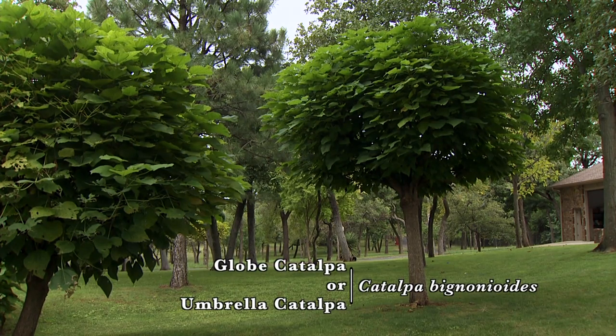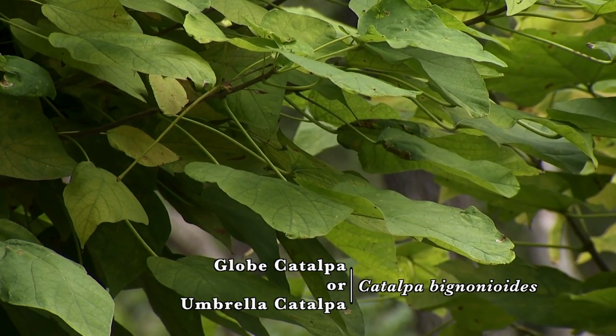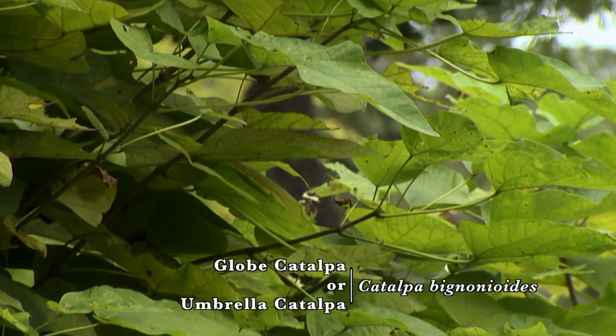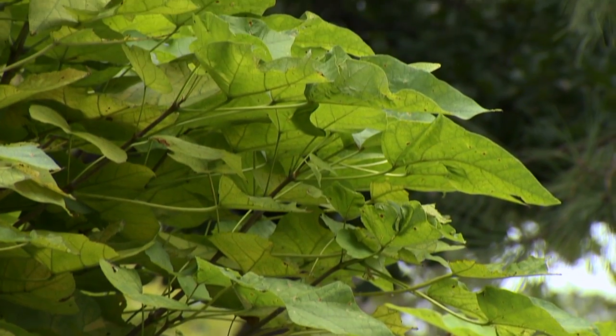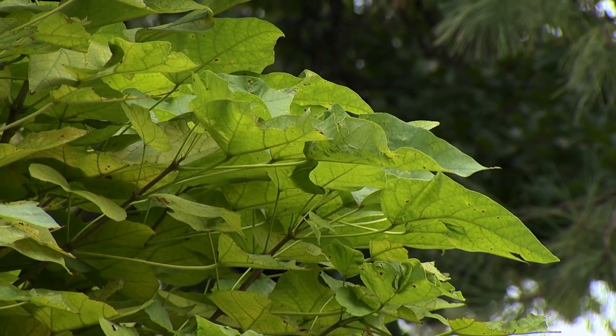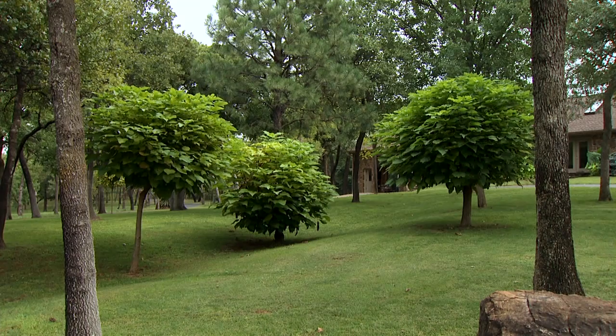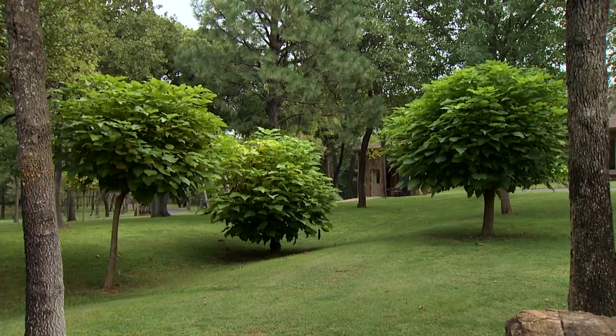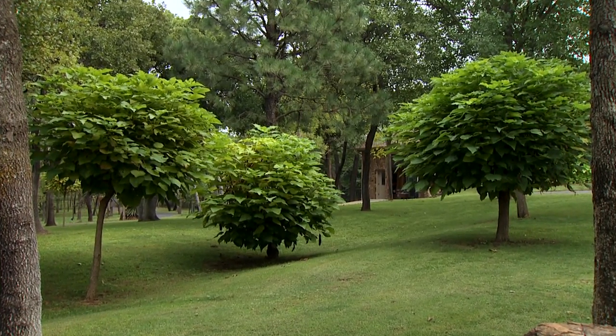Well, they're pretty easy to graft, and so I learned how to graft them a few years ago, and I loved the plant, and thought that a lower graft would allow me to see more of the canopy, and so I just started playing with different heights of these umbrella catalpas, globe catalpas. Right, they go by a few names.